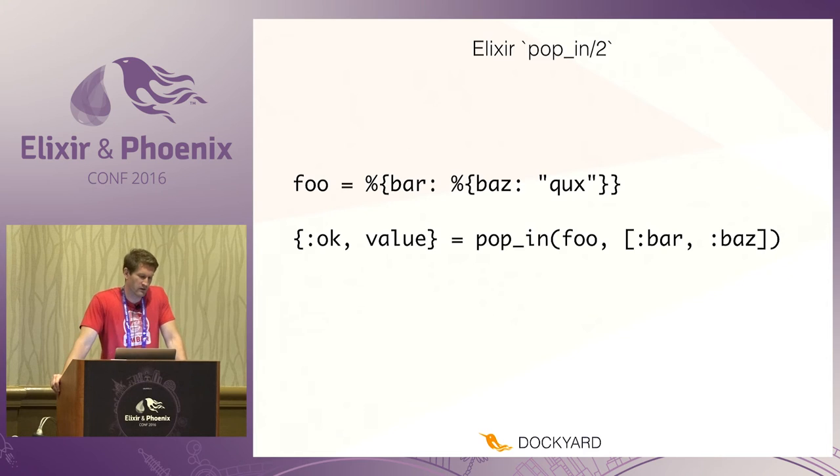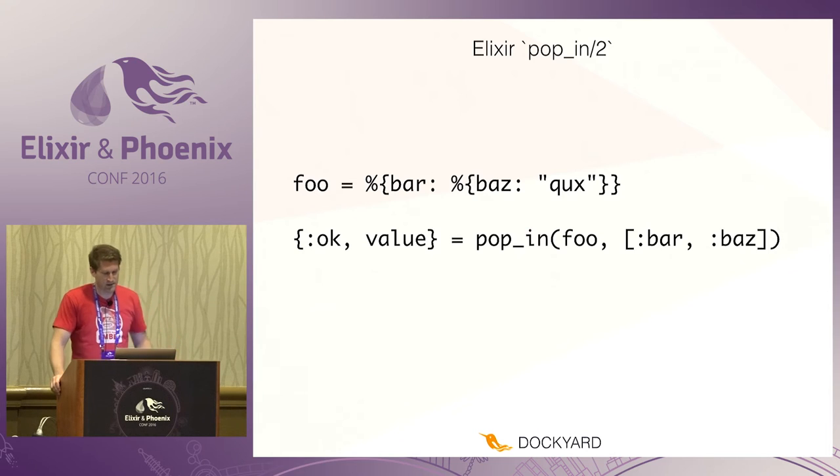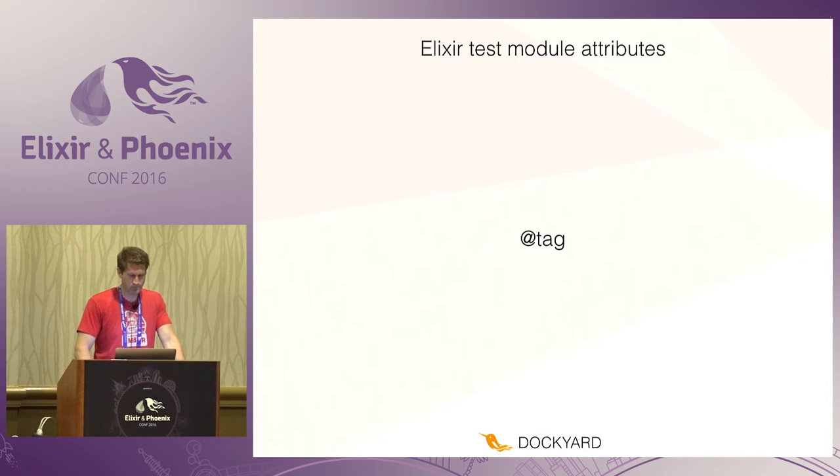After a few revisions and a rename to pop_in, this functionality got accepted into Elixir 1.2. As I said earlier, this was my first commit into a language, and I was able to do that probably within a week without ever having committed anything to a language before. And it was all through just leveraging the existing code within the actual source of Erlang and Elixir.